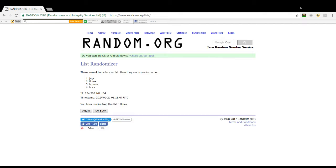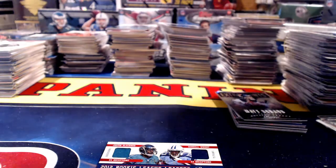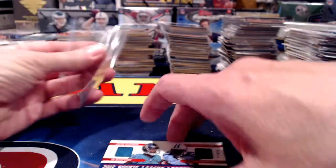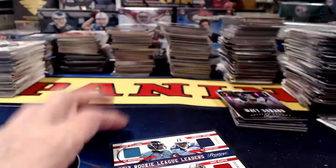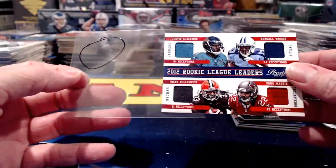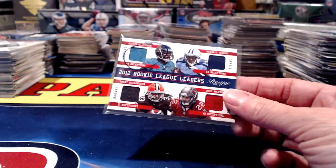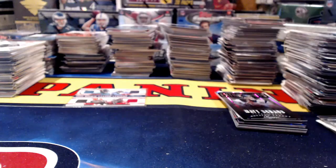And you'll see it says 3 times, date and timestamp. And Jags come up on top. So let's do this so that I don't have to try and remember that later. Put the card in the sleeve and circle the Jags. So now I know. And see, it's on the sleeve, it's not on the card. I always like to show that in case somebody's like, oh my God, you wrote on the card. No, we didn't. So the 4-team card here is headed to the Jags.